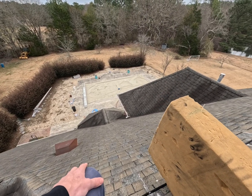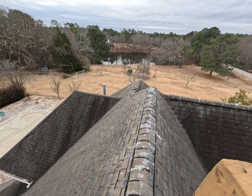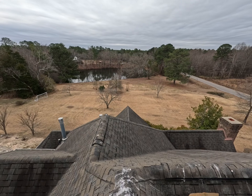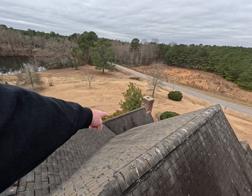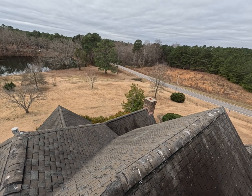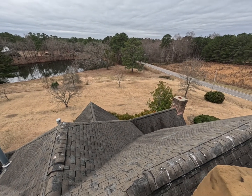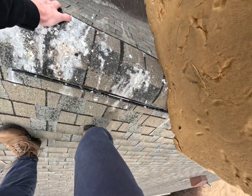Back is looking huge. So there's missing shingles over here. Saw that going on from the road. So let's get over there and see what's up. All kinds of bird crap on this thing.